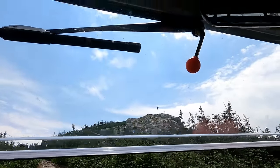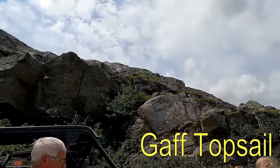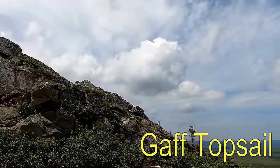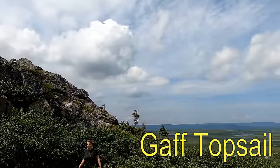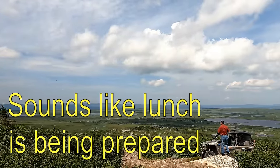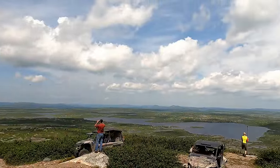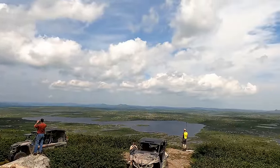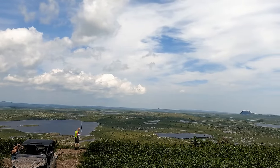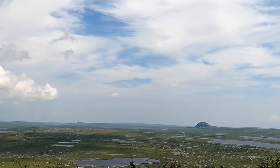Well, we don't have too much farther to go. We're right up at the top of this big mountain. We'll pan around this way here and you'll be able to see what I'm looking at. That view is incredible. Got all the small ponds along the way. Big mountain over that way. Gorgeous.